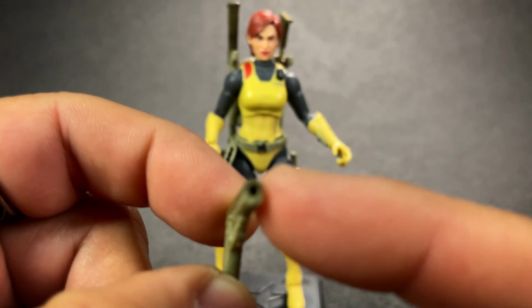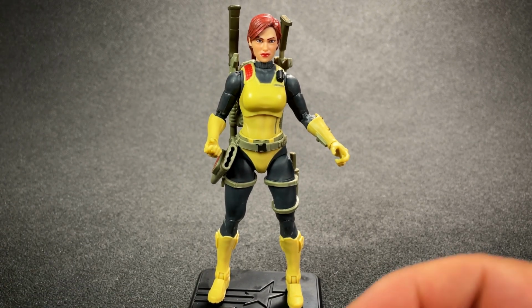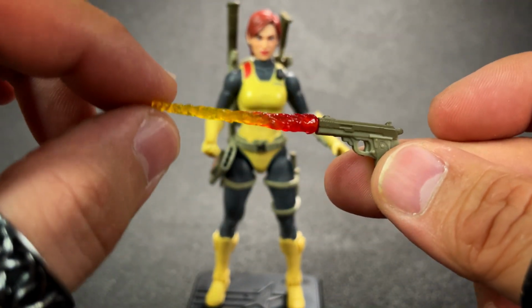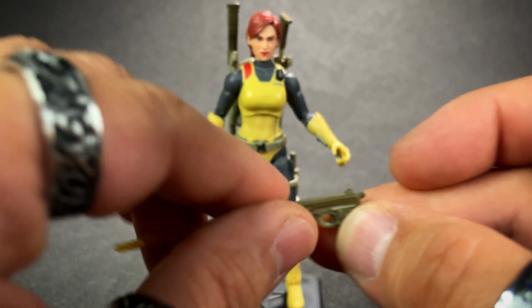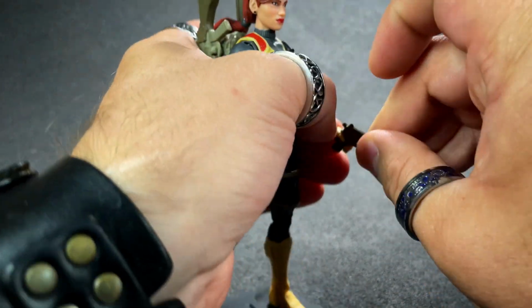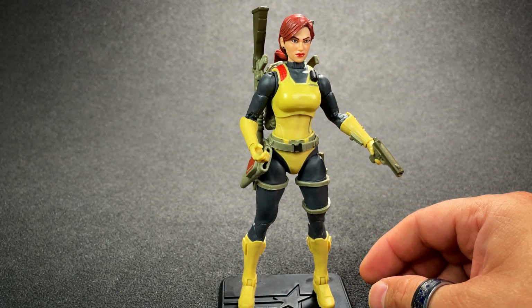And there is no holster for the pistol. Pistol does have a spot for pew-pews, for pew-pew effects, like these. Doom. It's a bit large for a pistol. That's one powerful pistol. That goes nicely into her hand. Talk about the articulation and stuff later.